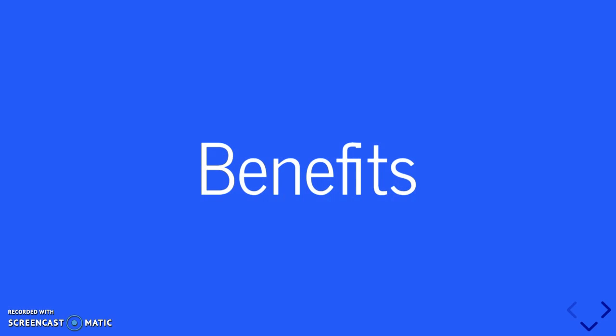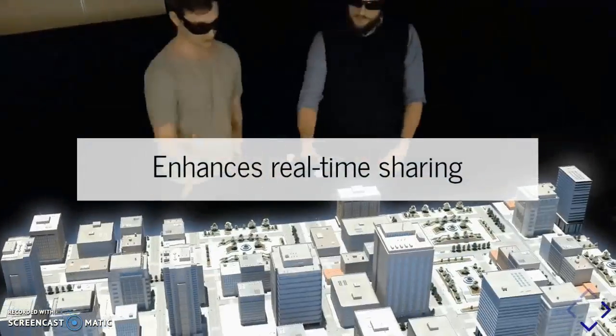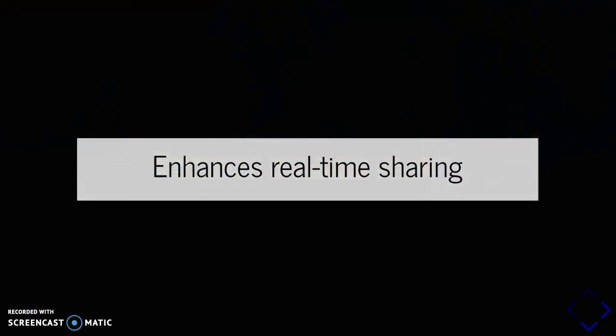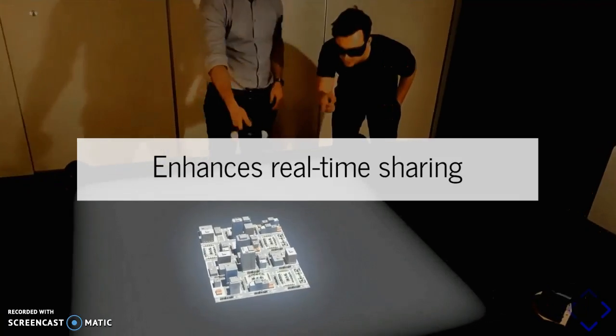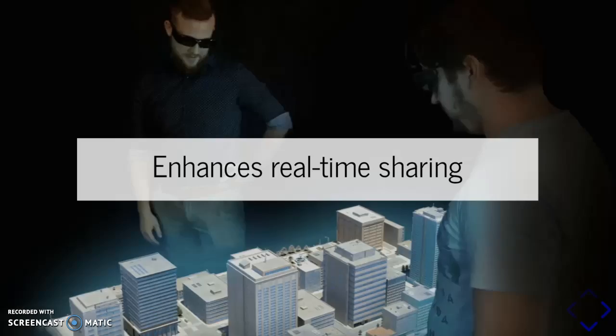So a few benefits. Enable interaction with objects. Like you see here, a person interacting with a globe hologram that's actually made with superfine water particles. This is a hologram table created by an Australian company called Euclideon. You can imagine how this would definitely enhance sharing in conference rooms and meetings.